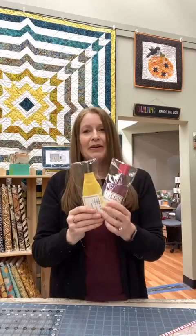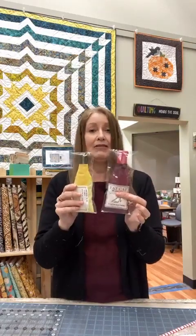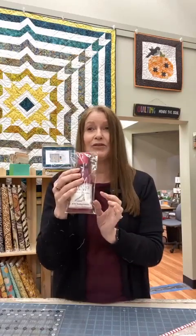So if you have a kitty or you know someone who has a kitty, we have this wonderful kitty catnip. And it looks really cute when they get it between their paws and they're playing with it. It kind of looks like they're drinking wine out of the bottle. So it's really cute. So that is all.